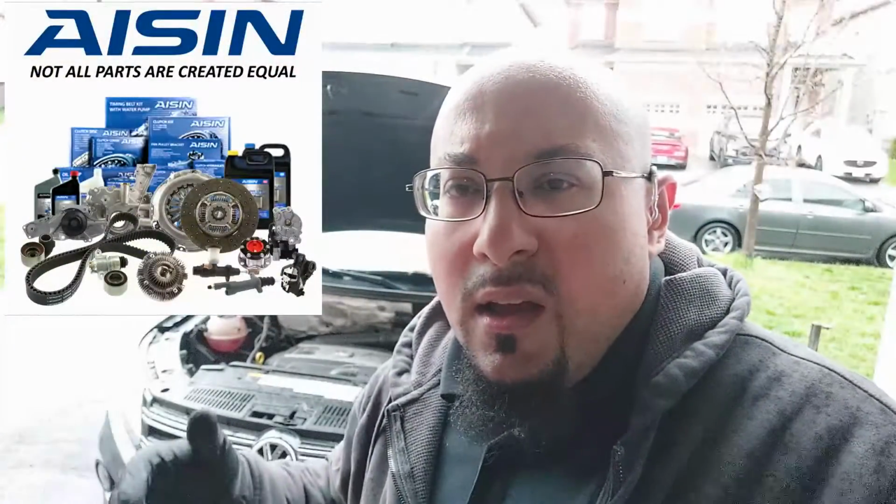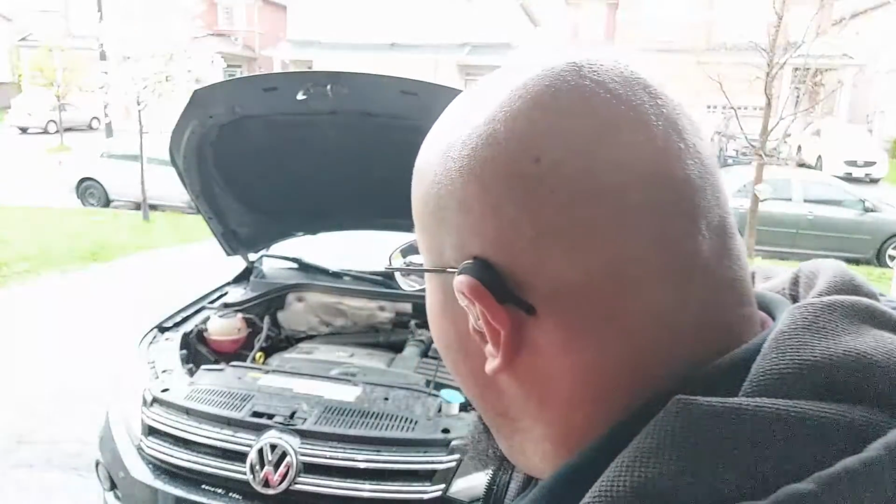Now, Aisin is a manufacturer that makes automotive parts such as transmissions, water pumps, timing belt kits, and so on. So they are a Japanese company. Toyota owns roughly 25% or a quarter stake of the Aisin company. So this Aisin transmission in this particular Volkswagen is a Japanese transmission. So this will be taking the Toyota T4 transmission fluid or the Aisin T4 transmission fluid. So it's going to be exactly the same as the Toyota vehicles.